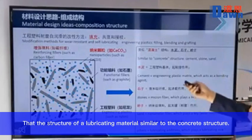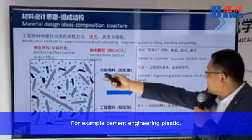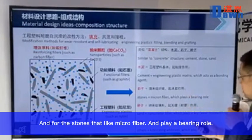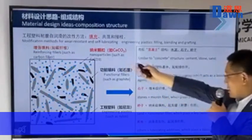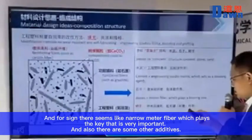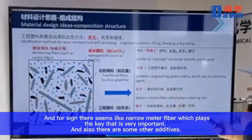The structure of lubricating material is similar to the concrete structure. For example, cement is the engineering plastic, and the stones are like microfiber, which plays a bearing role. 比如说是纳米级的一些颗粒，比如说碳酸钙，它的含量比较少，一般在5%以内。 And the sand is like nanometer fiber, which plays the key role. That is a very important wear-resistance role. And also there are some other additives.